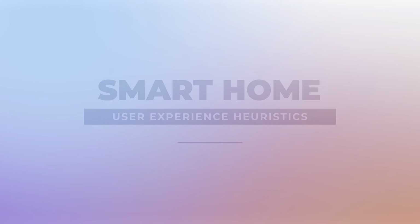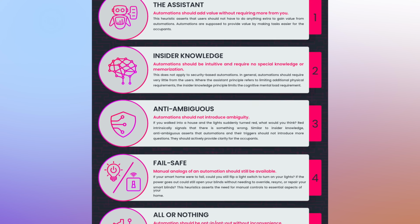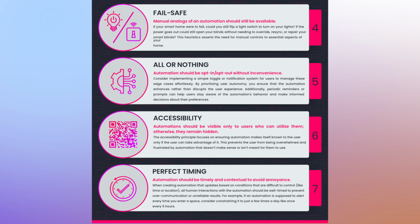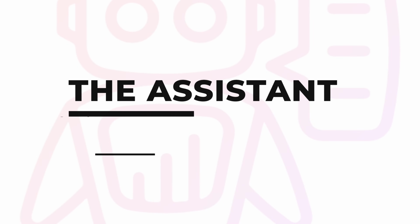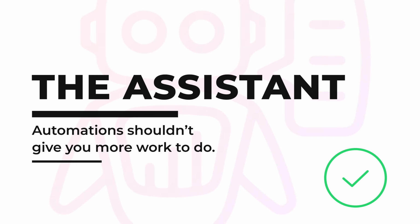These are 7 principles developed through trial and error over the experiences of the smart home community. To put it real simple, these heuristics make automation experiences better. That's pretty much it. Let me show you a few principles. Principle 1, automation shouldn't give you more work to do. Check. This bathroom automation doesn't really require anything from the user aside from their presence.